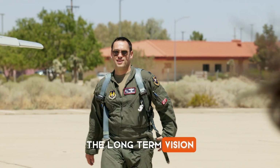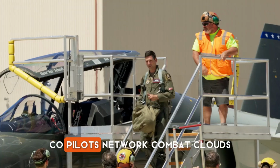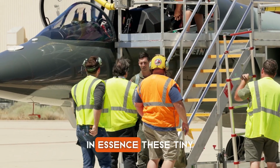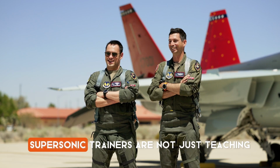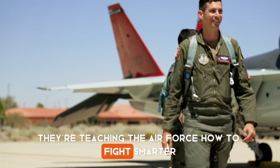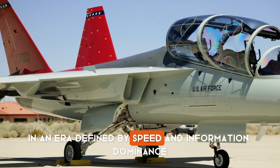The long-term vision includes using these jets as proving grounds for AI co-pilots, network combat clouds, and real-time battle management systems. In essence, these tiny supersonic trainers are not just teaching pilots how to fly. They're teaching the Air Force how to fight smarter, faster, and more cohesively in an era defined by speed and information dominance.